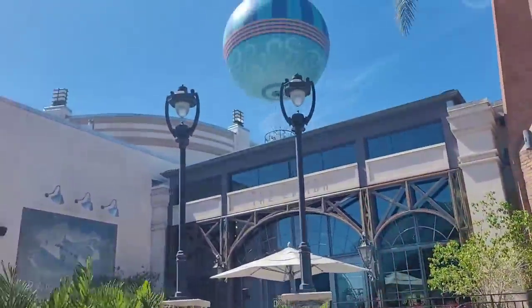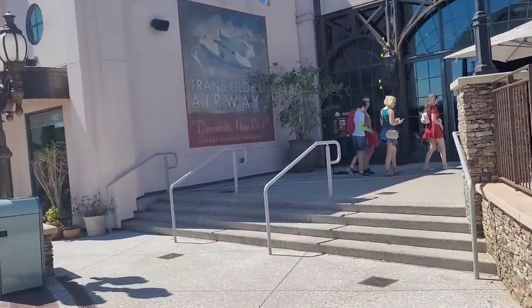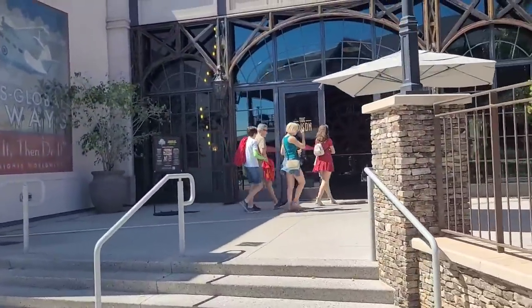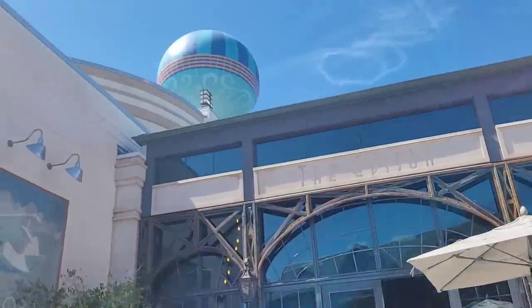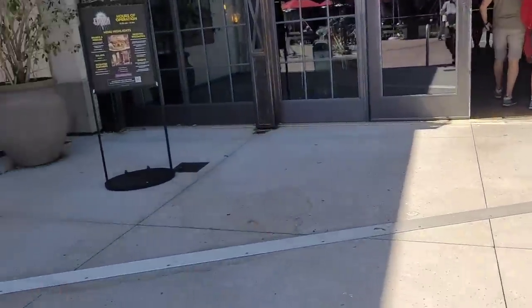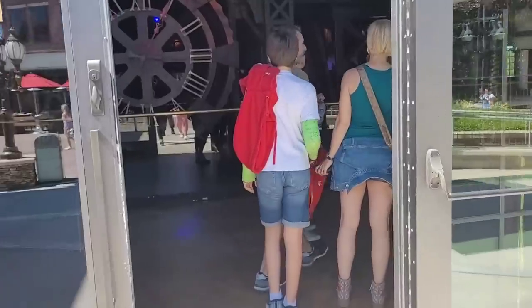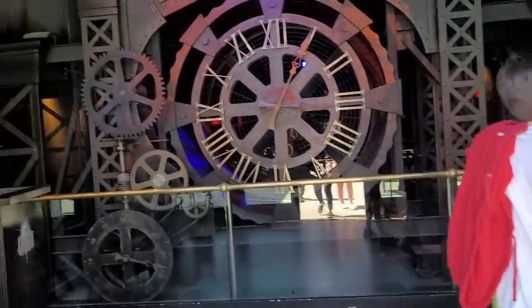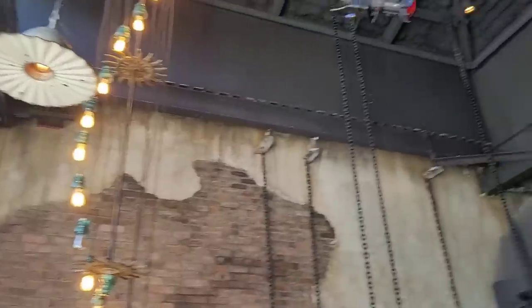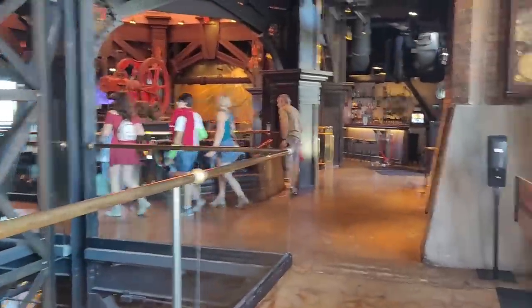So the balloon place is called the Edison, which is fitting. Trans Global Airways, dream it, then do it. I wonder what it's like. I've never gone inside, so we're gonna go inside together. The thing's going up right now. We're gonna go in here together. They have food. How does this place work? I'm very curious. All I know is it's really cool looking inside. Look at that. Oh, those are neat. You can eat in the sky. I don't know, this place is cool looking inside. I know that much. Hold on.